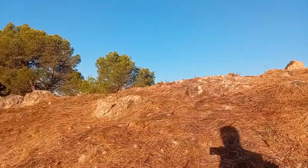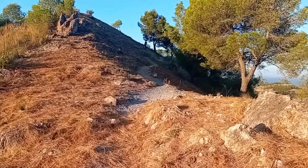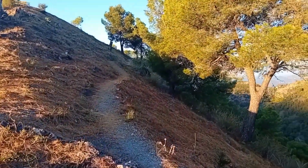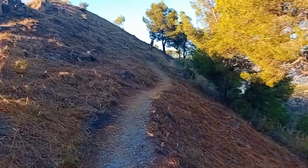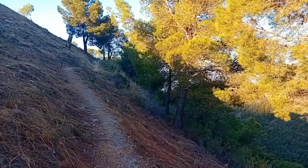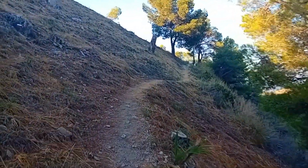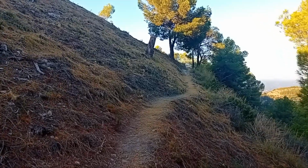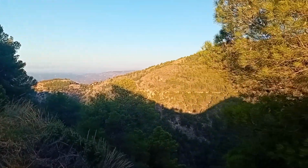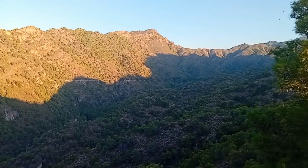This is to slow down the progress of fires. If they take place further down the hill, they get up to this spot. Doesn't stop them completely, but it'll certainly slow them down. Lovely vista point over onto El Fuerte there.